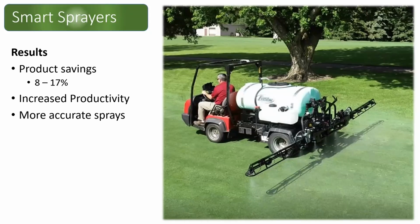And then more accurate sprays is the other result. Again, working with groups, for instance, Dr. Bill Kreiser at University of Nebraska, Lincoln, really highlighting the effect of overspray of PGRs on collars and approach areas. His justification for the system is almost purely built on the prevention of that collar decline and with the more accuracy and minimized overlap, and better drift control as well.